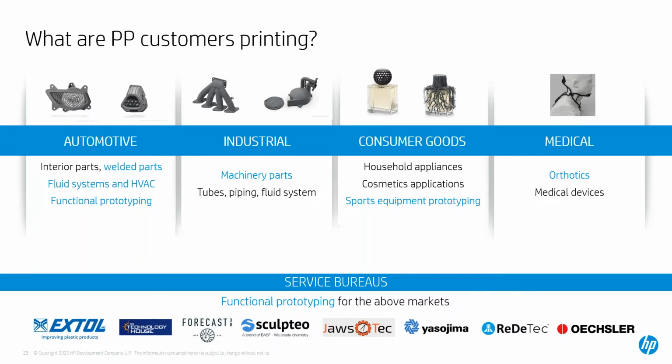We're also seeing it in a lot of different industrial applications. Again, looking at tubes, piping, fluid systems because of that chemical resistance and that low moisture absorption. We're also seeing it in consumer goods, things like cosmetic brands, because of that chemical resistance. It makes it an excellent material for very cool 3D printed designs like these bottle caps we're seeing here for these perfume bottles. Again, something that you couldn't really traditionally manufacture because of the complexity of the geometry, but with 3D printing, we do have that capability. And then we also see it in medical devices because of the low cost and the very lightweight nature of the material. So things like insoles and braces, it can be an excellent material for.